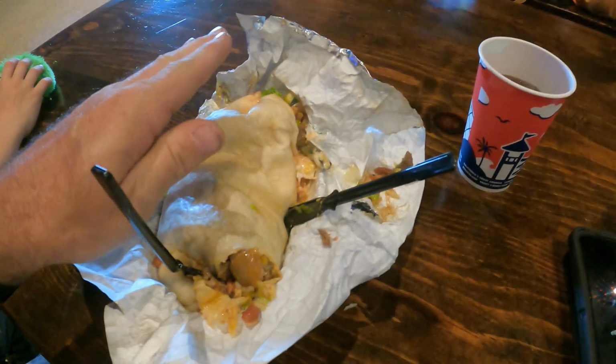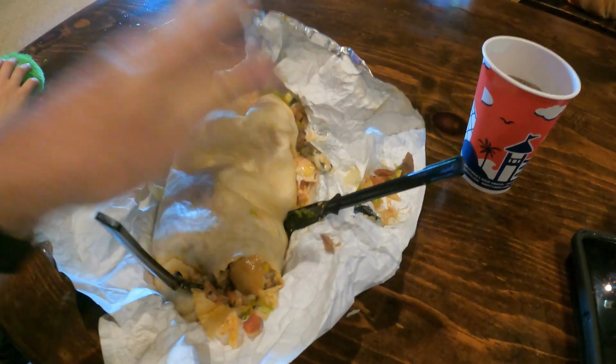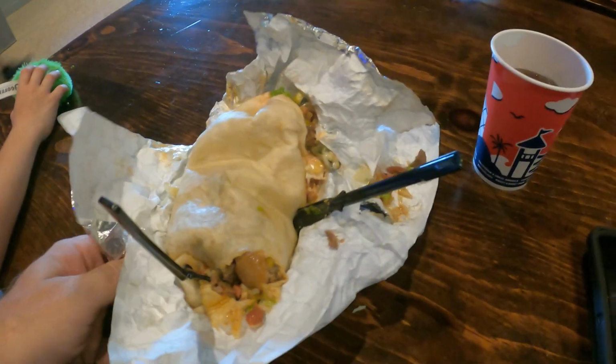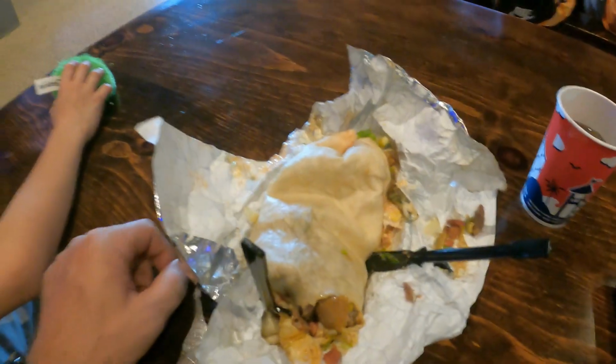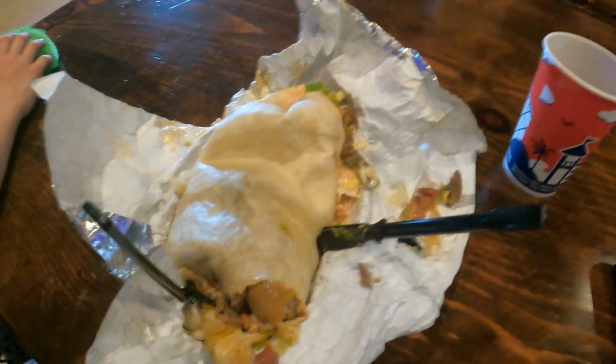I mean, here's my hand. Look at this thing. It is mammoth. This got to weigh over a pound. I mean, it's big. So I'm going to dive into this and I'll let you know how it is.